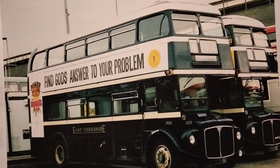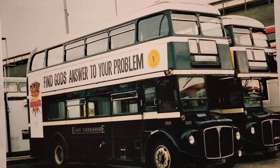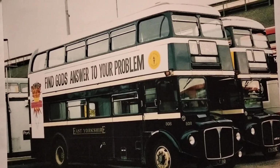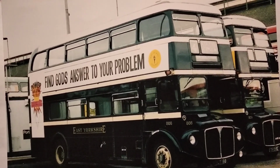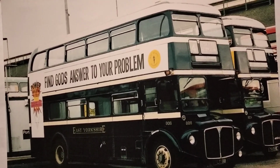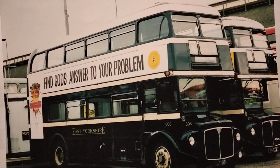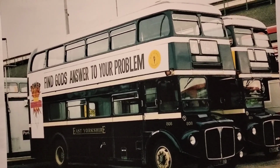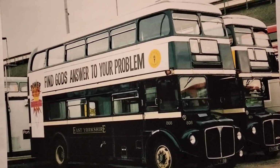It did actually. As I said earlier on, it became part of the heritage fleet when they stopped using Routemasters in normal service in 1995, so it was restored to its previous pristine condition. But this shot dates from about 1993, somewhere around there, when they were used on the Orchard Park service, as well as the 56 and 56A.